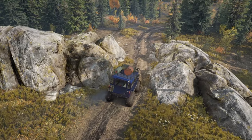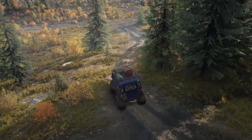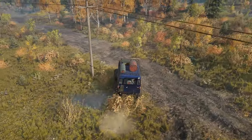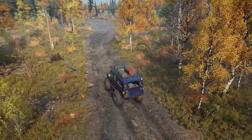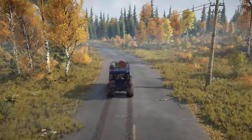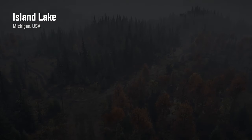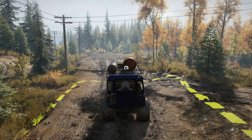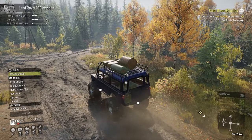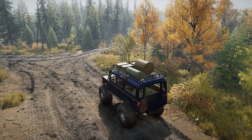Just going to take a lower gear for the descent. It's not always necessary, but it saves the vehicle running away from you. Here we are. Right, let's get ready to get stuck in the mud. So, we will just refuel quickly. Here we are. We've still got 300 left. That's a lot.